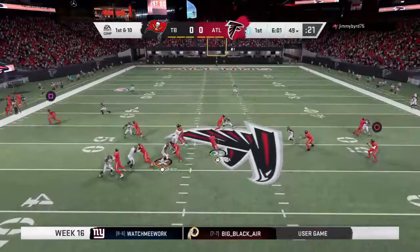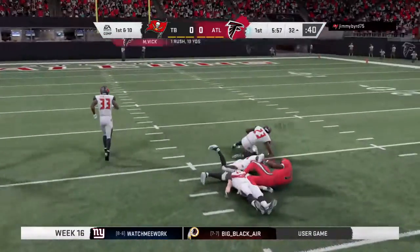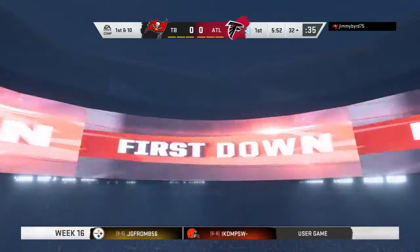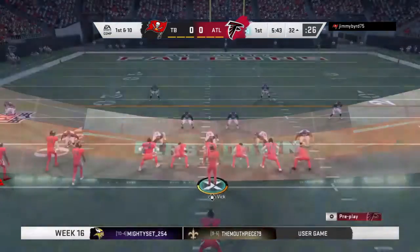Now a fake on the give here as they try the run-pass option. And past the 35, he'll be dropped a yard or two shy of the 30. The coverage may be too good that time as he breaks away for 19 with his legs at a first down, from the 32.